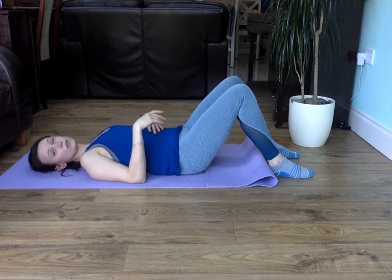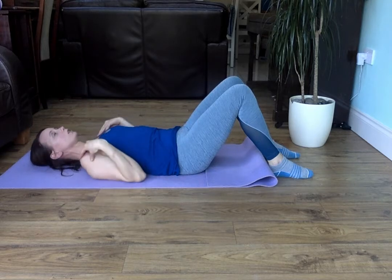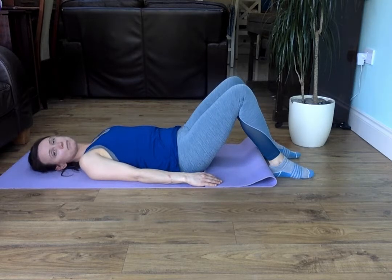And just check if you don't feel like there's much movement there. Can I relax my abdominals? Can I relax my shoulders a little bit more? And will that help improve that movement of the rib cage and the diaphragm?